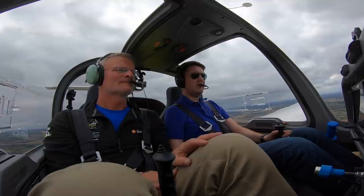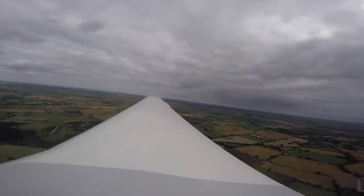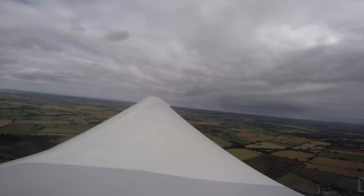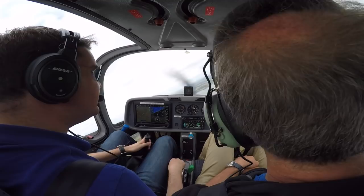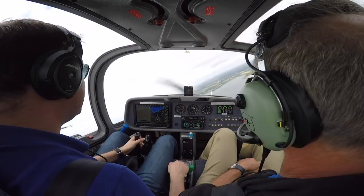Yeah, bring the power up to maybe 20 inches. I go just above VA. Yeah, and just go full control to the left, the right, and just get an assessment of how much rudder you need as well. So it's a significant pressure of rudder, isn't it? And it's that much aileron. But you balance that beautifully. Ball slap in the middle, that's wonderful.